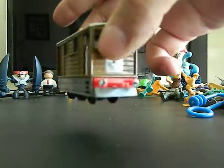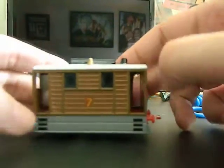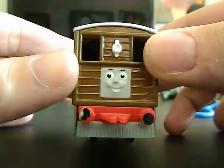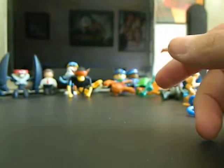This was free because it was sitting alone on the shelf, and I told the lady that, and it'll go in my Thomas the Tank collection. So that was free, so that was actually pretty cool.